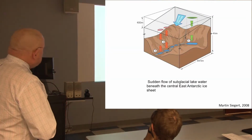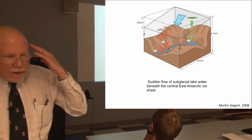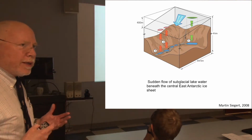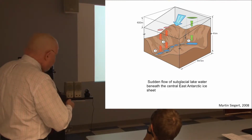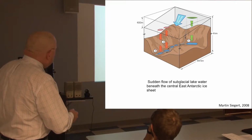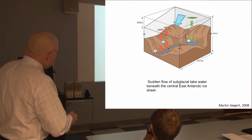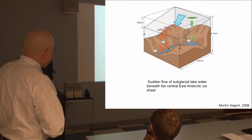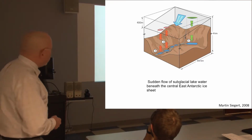Okay. So I've talked about the lakes. Let's talk about, gee, some of these lakes are connected. How do we know that? Well, this is a kind of a cartoon from Siegert, and he wasn't the first, but he certainly has done a lot of work. I think the first was Helen Fricker at Scripps. I'll show you some of her work in a moment.